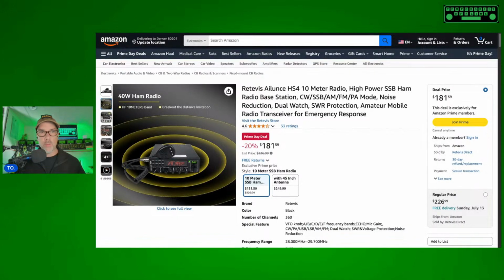One of these days, somebody will make a 10-meter radio that's got USB audio in and out, CAT control, programming, and has an actual real VFO on it instead of being channelized. I get why they're making these things. I get the target market, but there's another target market. There's another actual 10-meter market out there. Not buy a 10-meter radio and hack it for a high-powered CB.